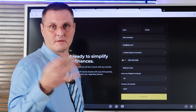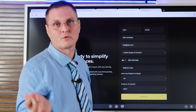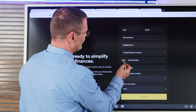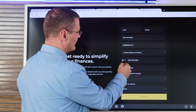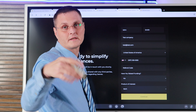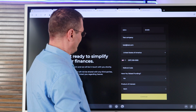So you're just going to email that to whoever your rep is, and they will get it to underwriting, and they will review everything as a whole. Okay, so you're going to put your phone number in there, and then the referral code is already going to be there, because if you click on my link, it's going to have my referral code in there. And you want that, honestly, because that's going to get you to one of my reps, and it's going to get processed a lot faster.